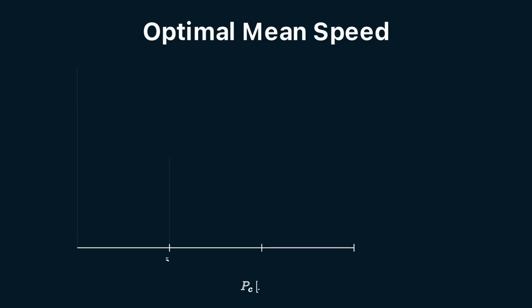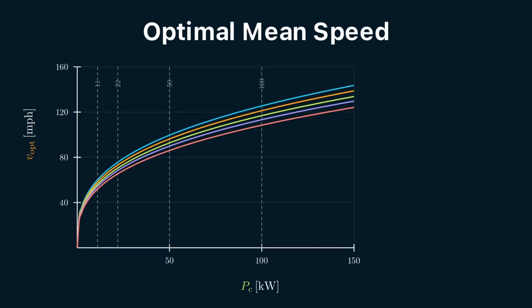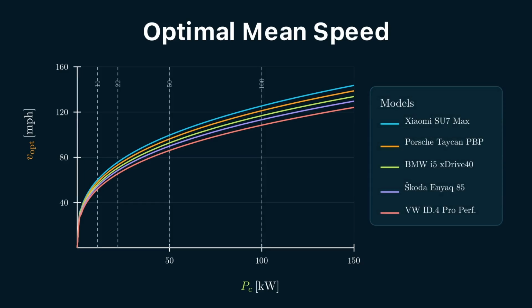So what does this look like in detail? In the diagram, we have plotted the optimal cruising velocity as a function of the average charging power for 5 different models. For the air density, we used 1.225 kilograms per cubic meter, the value at sea level, not the value in Mexico. For example, you can see here that for none of the models does it make any sense to drive faster than about 65 miles per hour if you can only charge at 11 kilowatts during the trip. Fortunately, those days are mostly over.